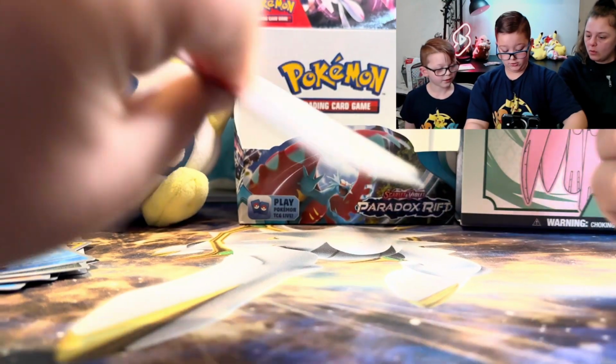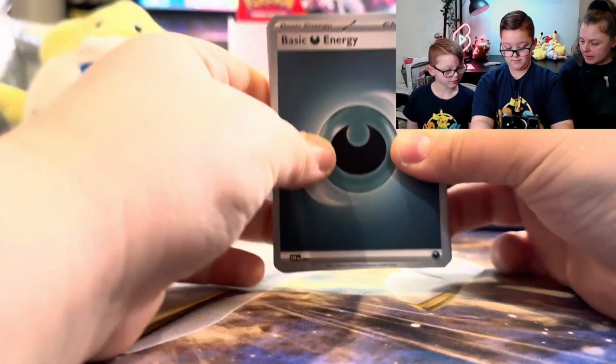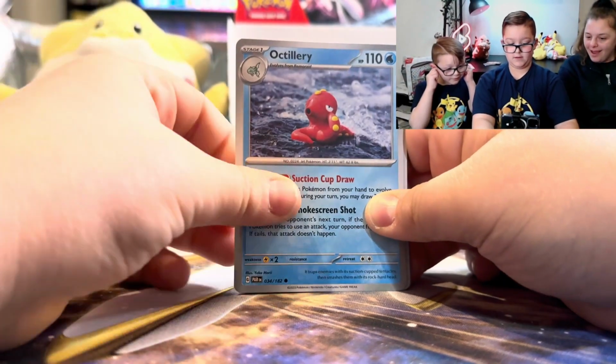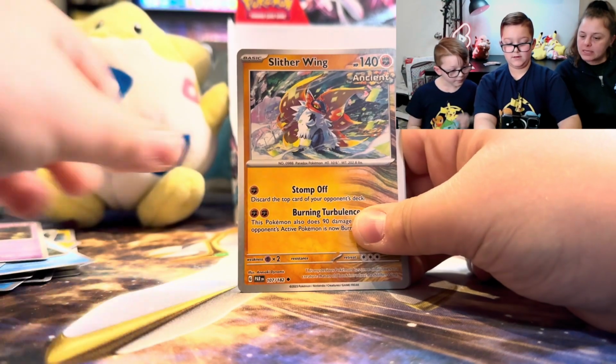Oh, I saw something sparkly when I looked at the front. Watch this. It has to be in between those rectangles. See that? Perfect. Tillery. Because now we can turn it into a short. Slither Wing.